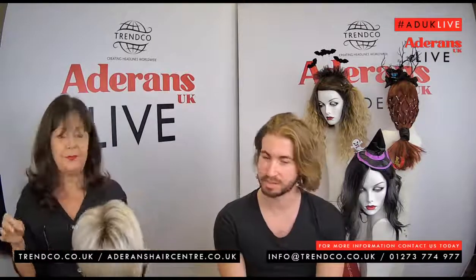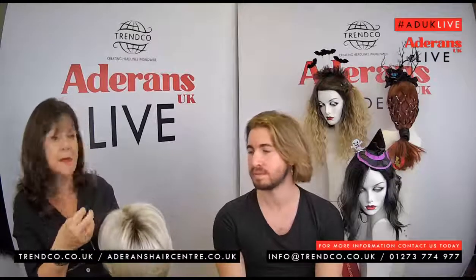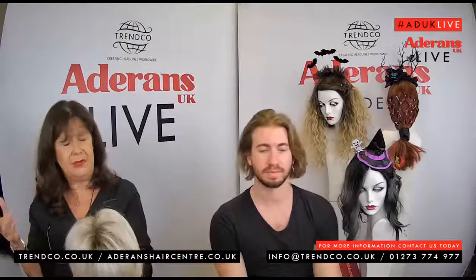For a new colour, I think this is going to be one of those colours that is going to be with us for quite a long time. I hope so. It's going to end up being one of those favourite blondes that everybody wants. And because of the different soft hues in it, it's going to suit most people's skin tones, because it'll pick up on those different skin tones of everybody. So I think it is great.